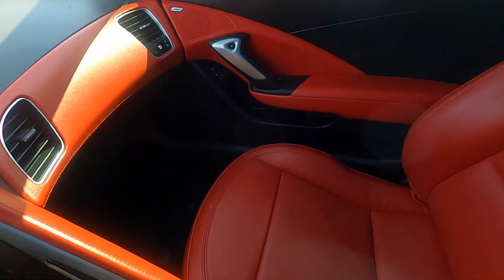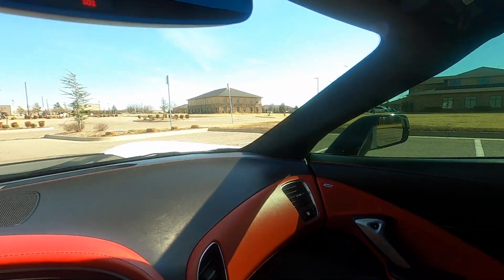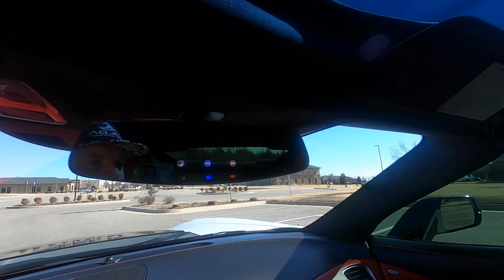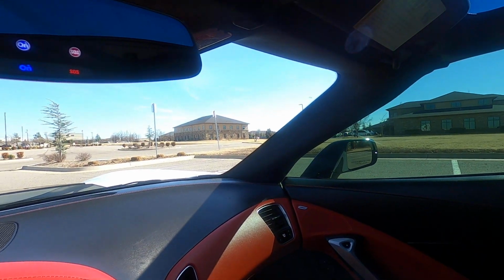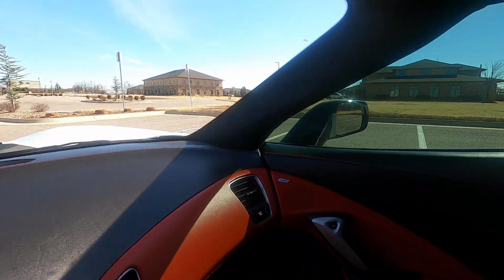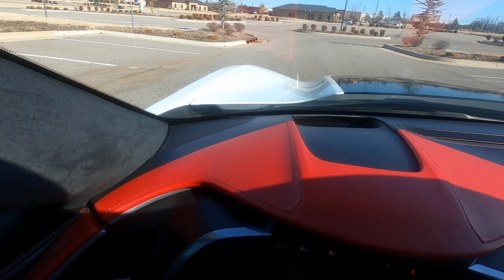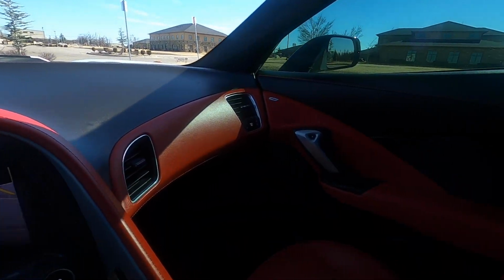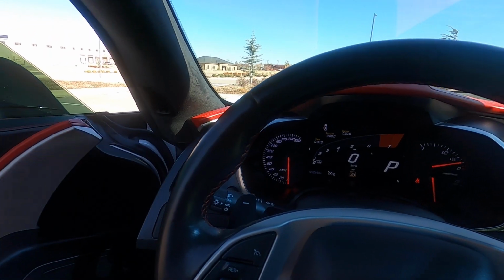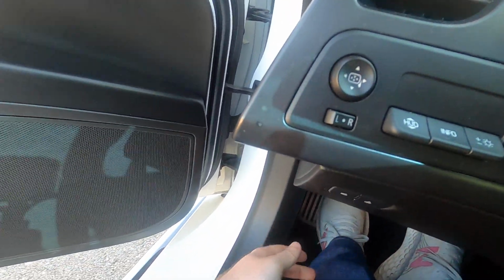Very nice red accented interior. Passenger seat looks great. And with the 3LZ, you do get the Alcantara A-pillars. And the 3LZ top has Alcantara lining on it as well. This one does come with the glass roof, which is a neat option. 3LZ also has the leather dash, the leather wrap dash. So this car is fully loaded, being a 3LZ, having the Z07 package. You cannot get more out of a Corvette than what this car has to offer, unless of course you get the ZR1, which is an entirely different vehicle.